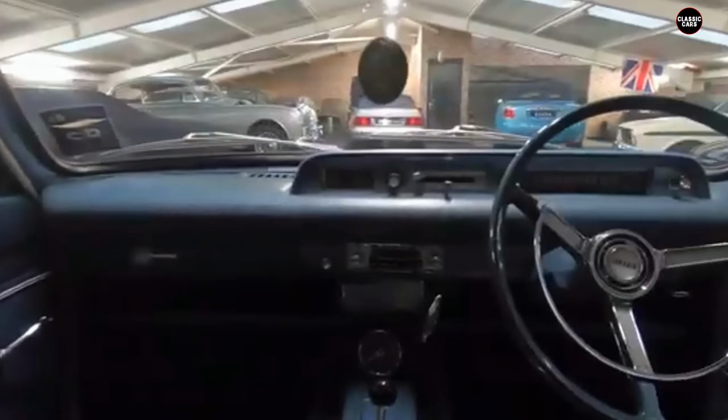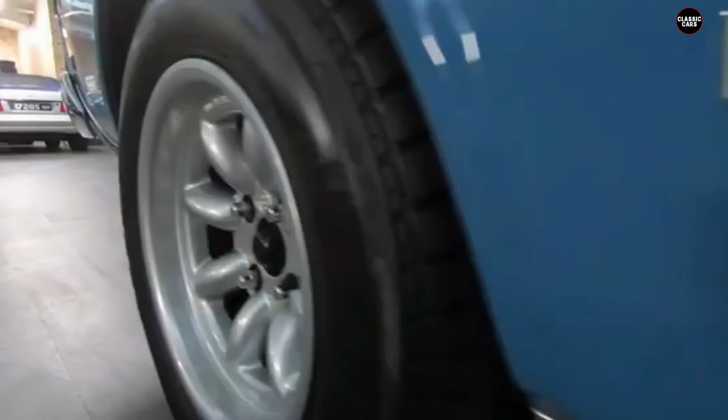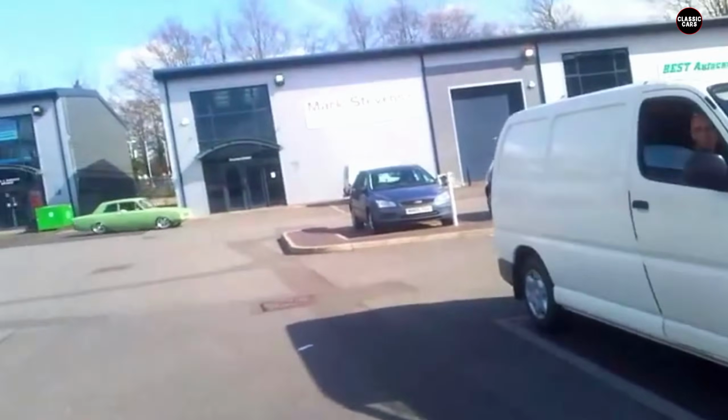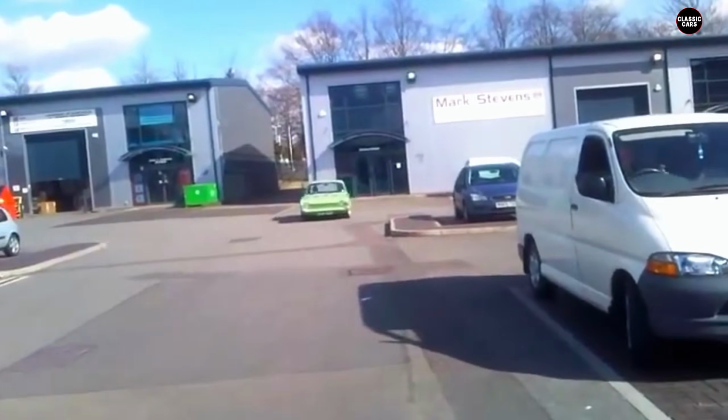It's a car that tried to offer something new, but ultimately fell short in execution, leaving it with a legacy of being a forgotten model in Ford's history. In conclusion, the Ford Corsair's attempt to bridge the gap between the Cortina and the Zephyr ended up missing the mark in several key areas.